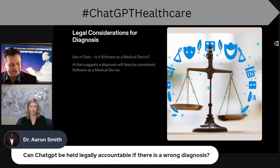Well, this is a great transition to the next question. Dr. Aaron Smith says, can ChatGPT be held legally accountable if there's a wrong diagnosis? I mean, no. I agree with that, and this is assuming that you've got someone saying, I am going on to ChatGPT to try and diagnose some weird mark I have on my arm, right?